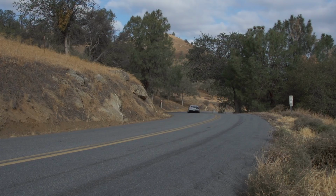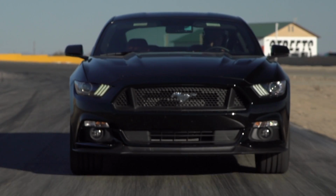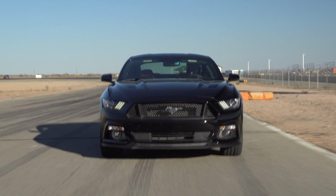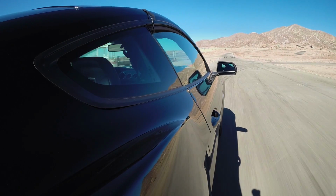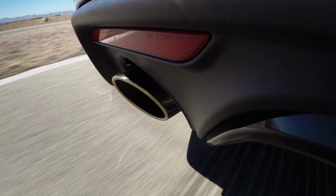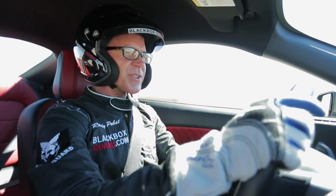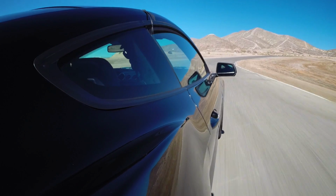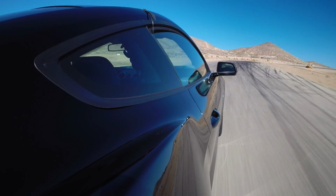To find out the ultimate in performance, we went to the track. Also, the Mustang changed colors. Coming on the front straight at Willow Springs in a brand new 2015 Ford Mustang GT. This engine is smooth. It's a pleasure just to hear this Mustang roar. It has better high RPM power than it did last year.